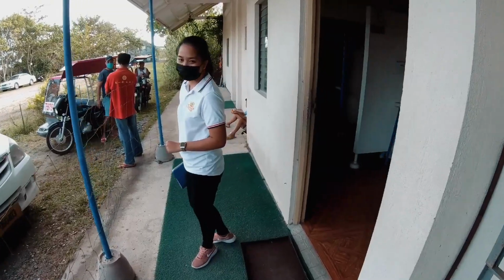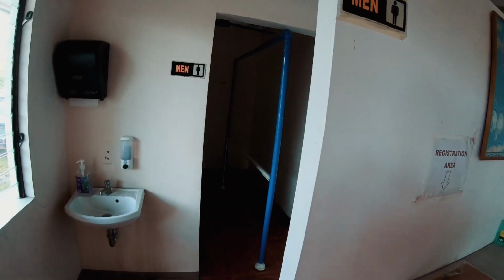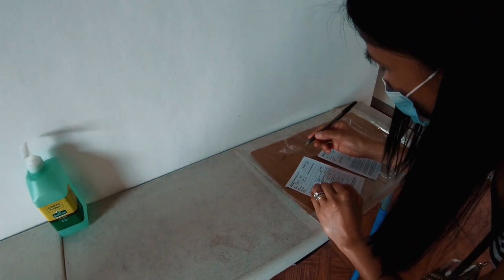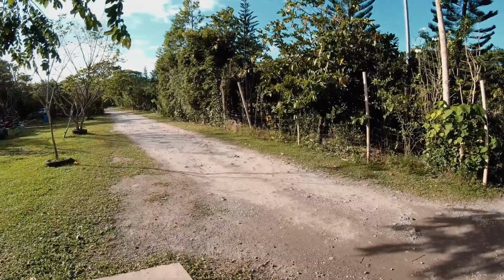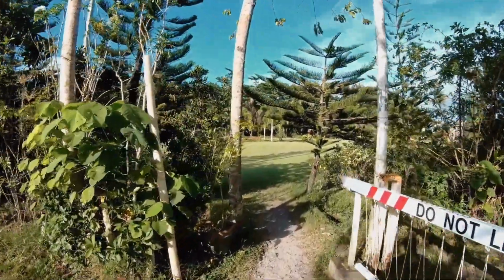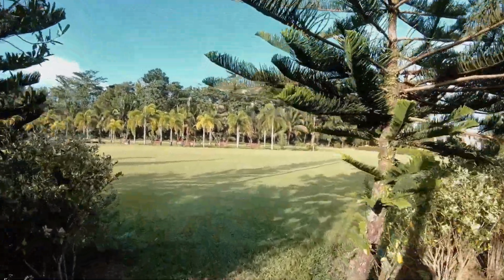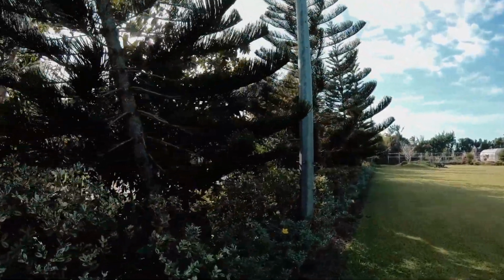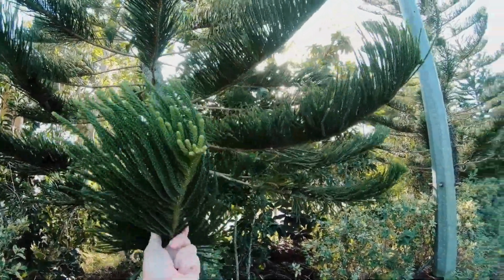Okay, we're gonna head inside. They've got some bathrooms here, which is nice. Billy's filling out our registration form, and it looks like that's where you're gonna pay to go inside. Okay, so as we head in, I think we go this way. Wow, really nice. Gorgeous. And we have these tropical pine trees right here, which are nice to see again.